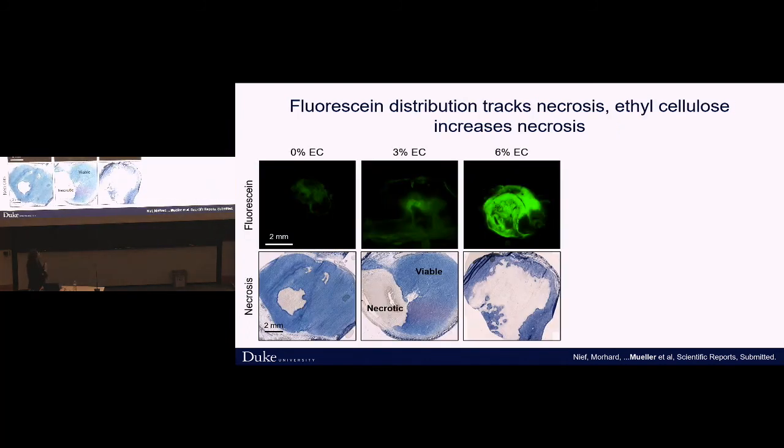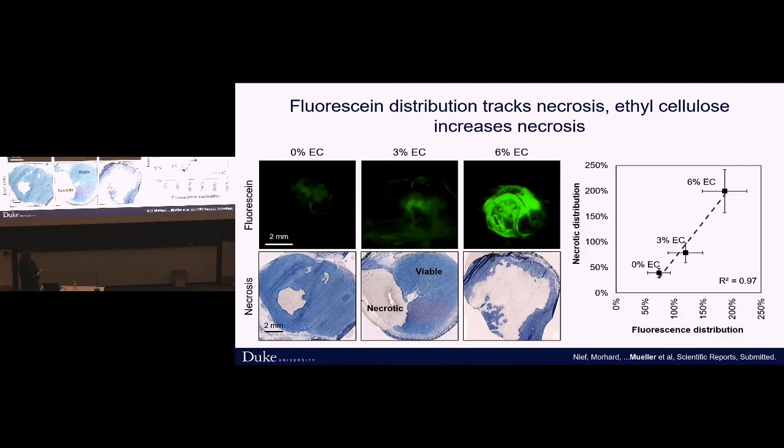But ultimately, I wanted to see if fluorescein correlated with necrosis, because that's the endpoint I care about. So mice were injected with different concentrations of ethyl cellulose dissolved in ethanol with fluorescein added. Then after 24 hours, tumors were removed and stained with NADH diaphorase, which stains viable cells blue and doesn't stain necrotic regions. First from this, you can see that necrotic volume increases with ethyl cellulose concentration, and that necrotic distribution nicely correlates with fluorescein distribution, indicating that it can be used to optimize delivery.